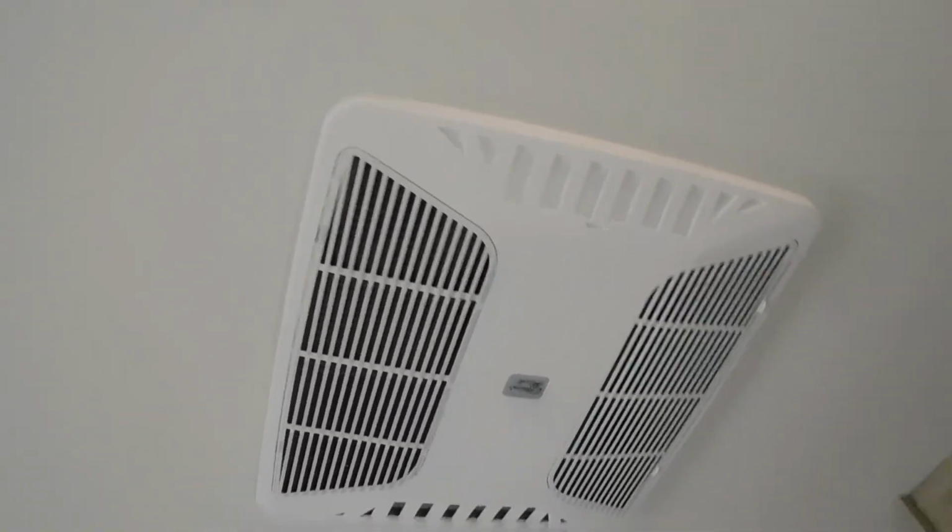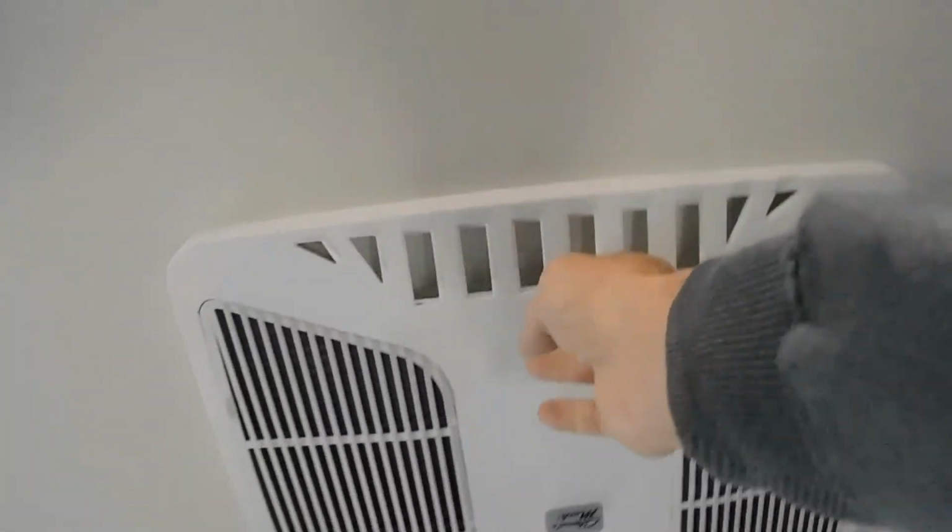Coming out and down through our hallway, there's your AC unit. Little quick note on the quick dump.